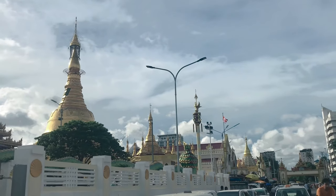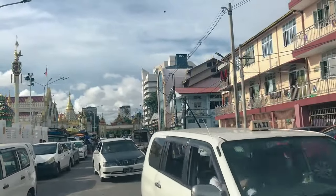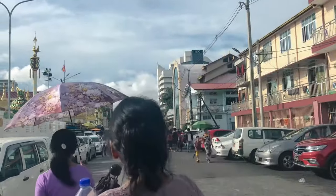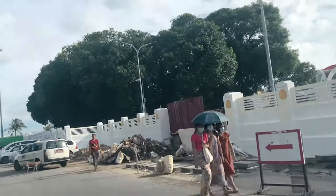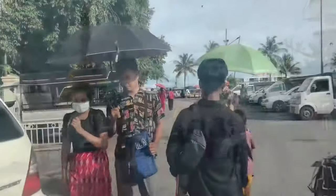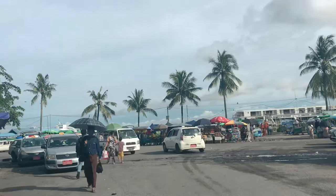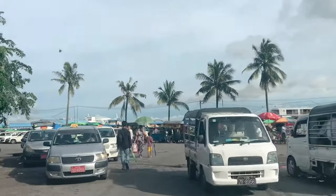What a wonderful view of the golden stupa of Potatong Pagoda. Some renovation work of the pagoda premises is ongoing. Over there, that is Potatong jetty. People use this jetty to cross Yangon River.